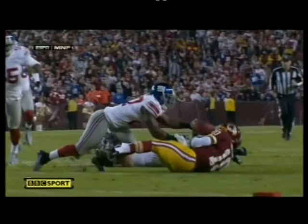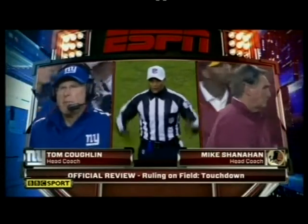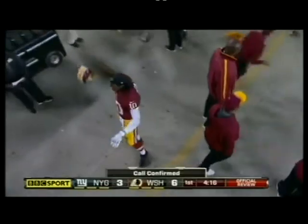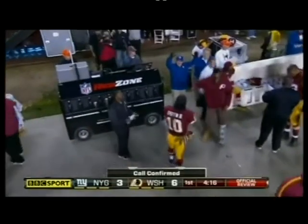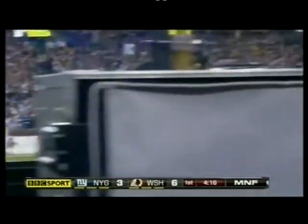All right, here's Jerome Boger, the referee. After reviewing the play, the rule on the field is confirmed. Touchdown. It's a good thing you got that right, Jerry. You would have been 0 for 2. Does that mean he can't be heard the rest of the night if he loses 2?